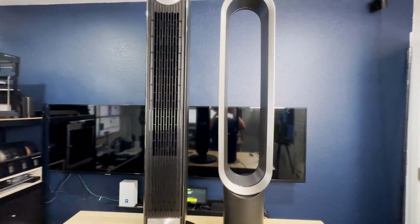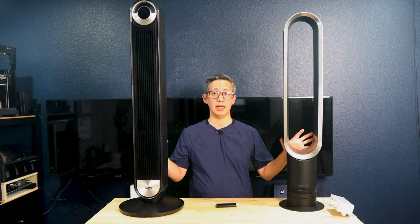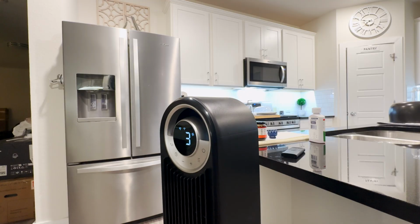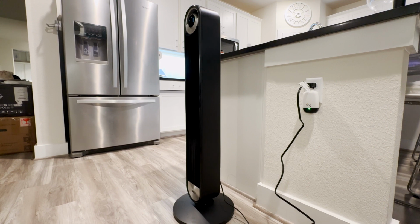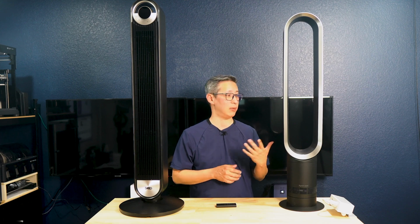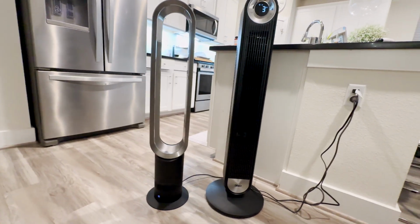Now, in comparing the two fans' different modes, customizations, and oscillations, both fans, of course, do oscillate, but DREO gives you full control over the angle and a number of other different customizations. It even allows you to choose between 30 degrees, 60 degrees, 90 degrees, or even up to 120 degrees, while the Dyson AM07 is unfortunately fixed at about 70 degrees. So that means this Dyson does not have the same reach as this DREO.